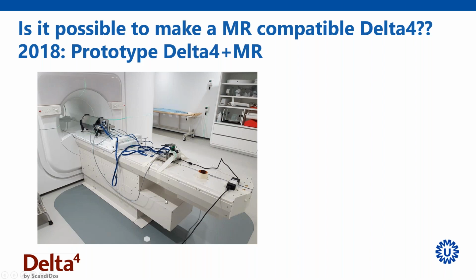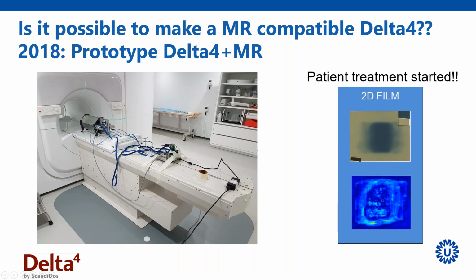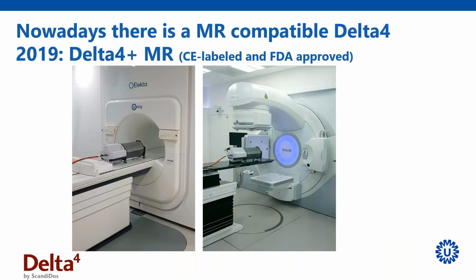are still a lot of extension cables. The electronics are glued with tape to the table, so it will not fly in, so it's detached from the Phantom itself. So we took it all actually apart from one another. At that time, 2018, we started to do patient treatment, but since this was still a prototype of the Delta4 Plus MR, we didn't want to rely on that. So actually we did a 2D film analysis for the patient treatment. And in 2019, in the end, Scandidos had a CE labeling and an FDA approval for the Delta4 Plus MR.